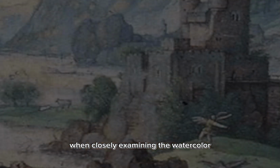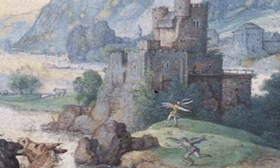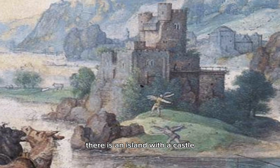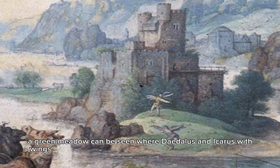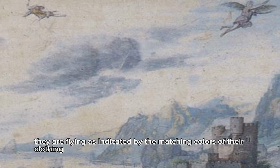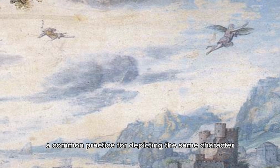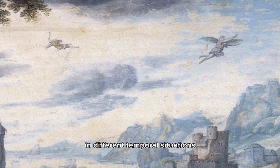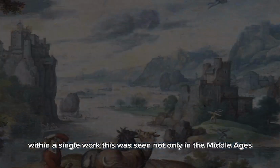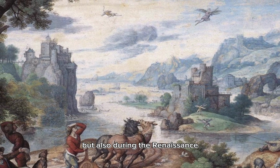When closely examining the watercolor, one can notice people at the bottom of the image. There is an island with a castle, and on the shore, a green meadow can be seen where Daedalus and Icarus, with wings, practice their movements in preparation for the flight. Above, they are flying, as indicated by the matching colors of their clothing, a common practice for depicting the same character in different temporal situations within a single work. This was seen not only in the Middle Ages, but also during the Renaissance.